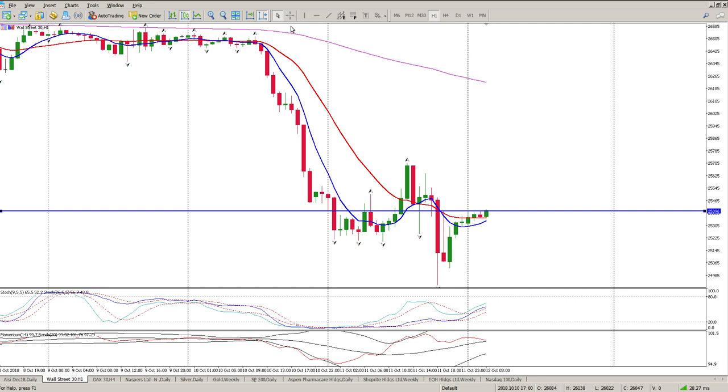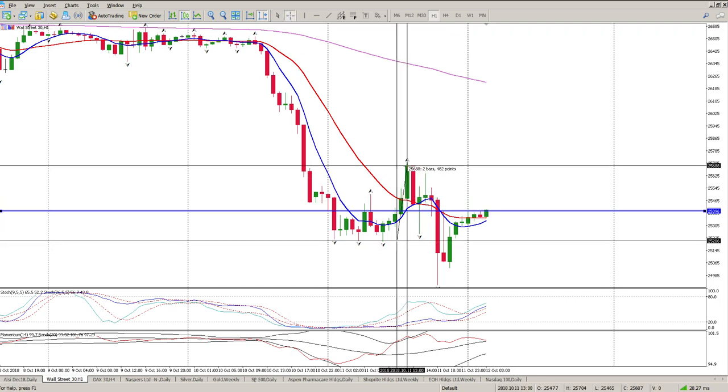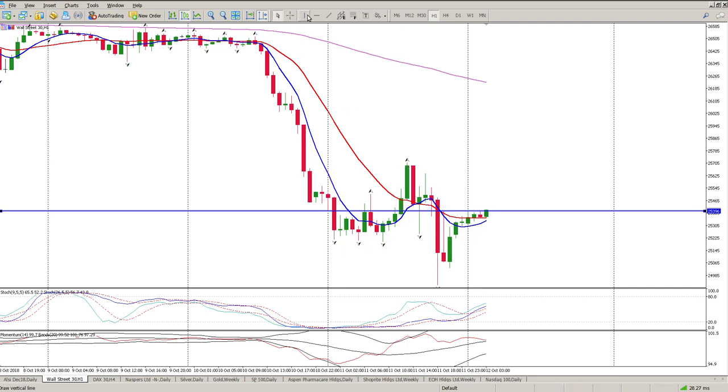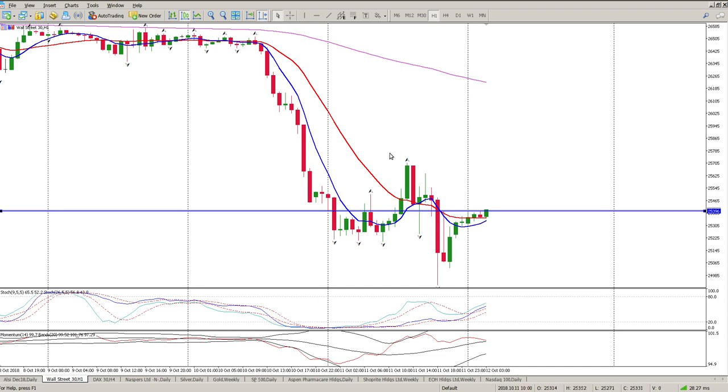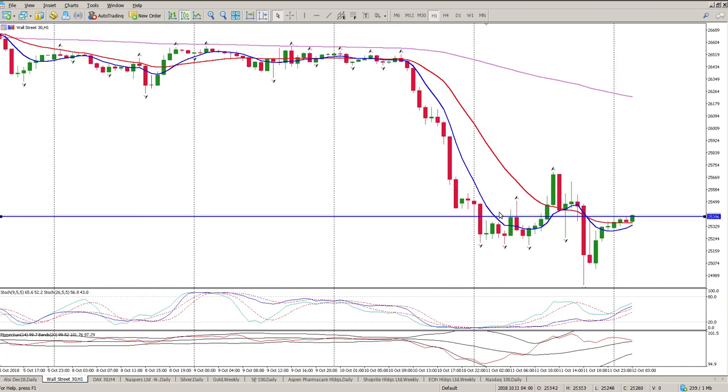So if you look at this, your rally was a 480 point rally. And then we basically reversed with a 750 point fall. For the Dow, that is extremely volatile, and you're typically expecting 100, 150 points a day. Anyway, the thing to notice is that was the first attempt at getting through our moving averages, and this is our second attempt. Now the level that we're looking for, this was the original level, which was 25396.